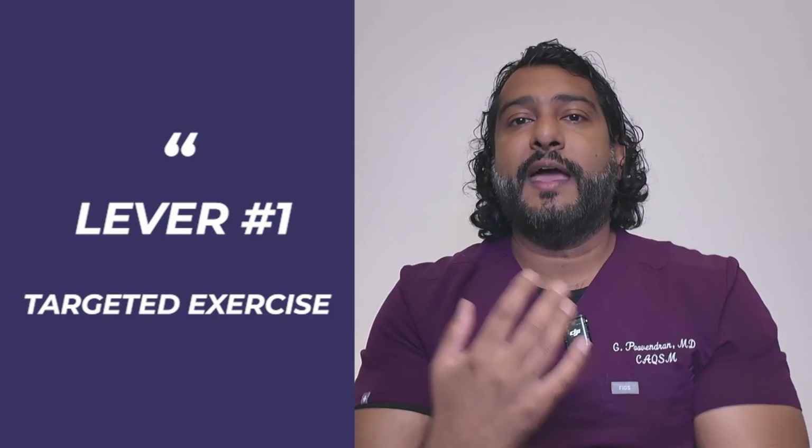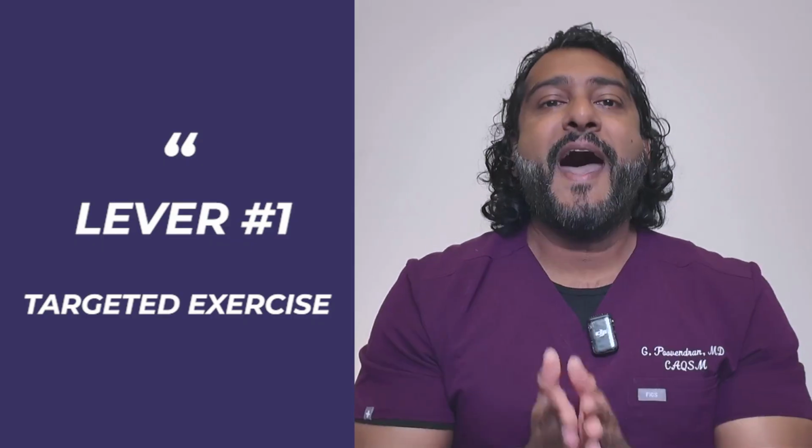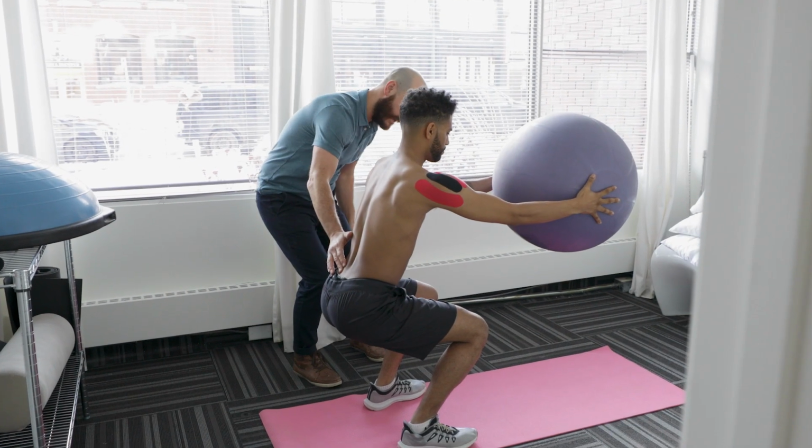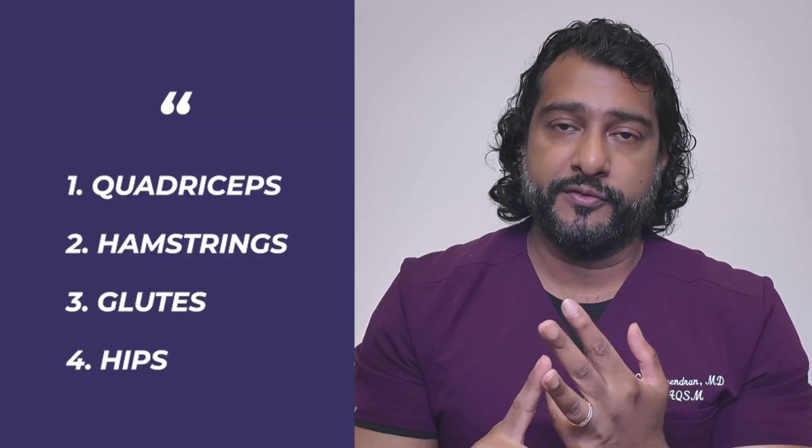So let's give you the 3 non-surgical levers that you can start pulling right now. No doctor really required. The first one is targeted exercise. This is not go to the gym more. This is go to the gym smarter. This is targeted strength. That means building up the muscles that protect your knee. That is the quadriceps, your hamstrings, your gluteal muscles, your hips.